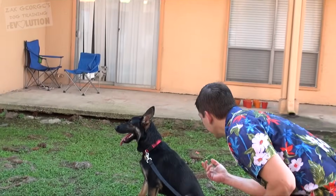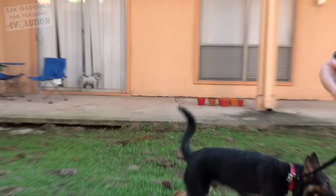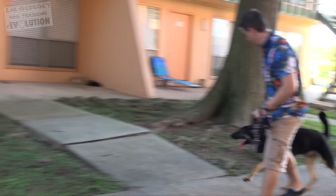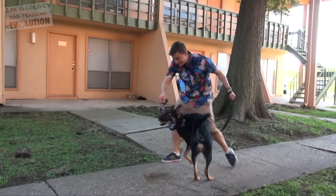So, since Zeus is getting the idea that following me is a better option, notice that a physical leash correction is completely unnecessary in this instance. It's much better to teach your dog to think, reason, and come to the right conclusion than to physically make them do something. I'm gonna try and get him onto this instead of the dog.